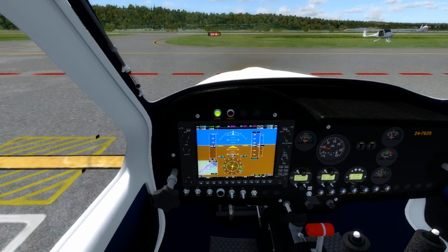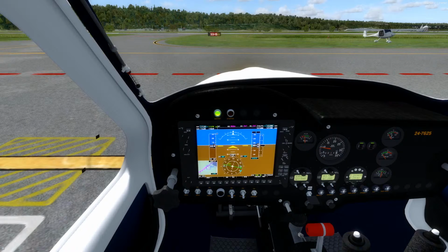Sierra Golf Papa, runway news 15, QNH 1007, taxi to holding point Alpha, runway 15 via Charlie. So we're taxiing via Charlie to the holding point Alpha, runway 15 and QNH 1007, runway use 15, Sierra Golf Papa.